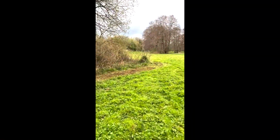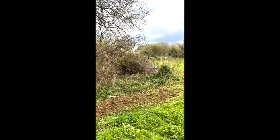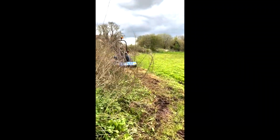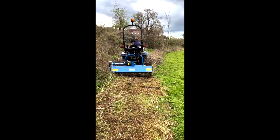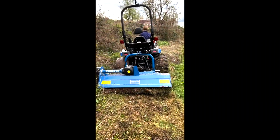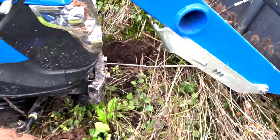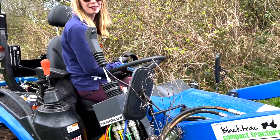I just heard Tim, I'm stuck. You alright? Why are you stuck? Oh, you found a boggy bit. I don't know. Oh yeah, that's boggy. And I've got to go home because Mum's got to go back.